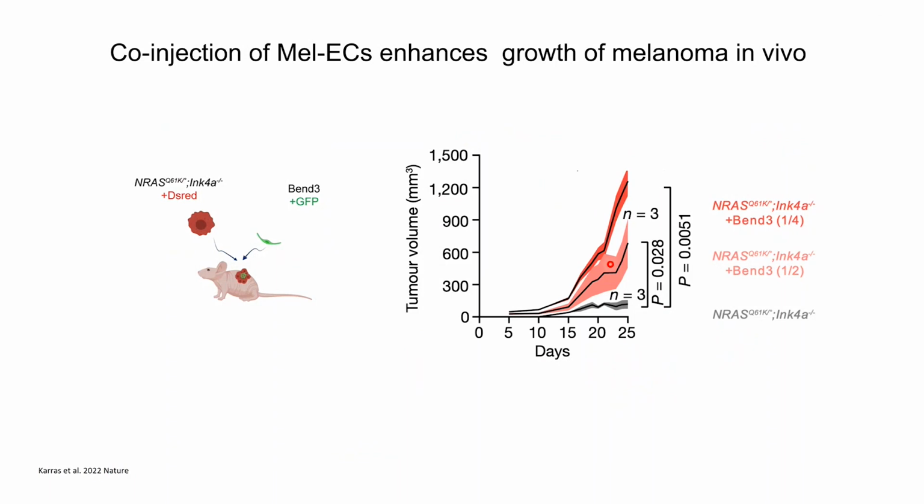We also went in the mouse, again, melanoma cells labeled with red, the other ones green. The endothelial cells put this together, and almost in a dose-dependent fashion, you get an accelerated growth in the mice. So anyway, this is what I mean by dose dependent. This is 1 to 1, this is 1 time melanoma cells and 2 times endothelial cells, and 4 times endothelial cells.